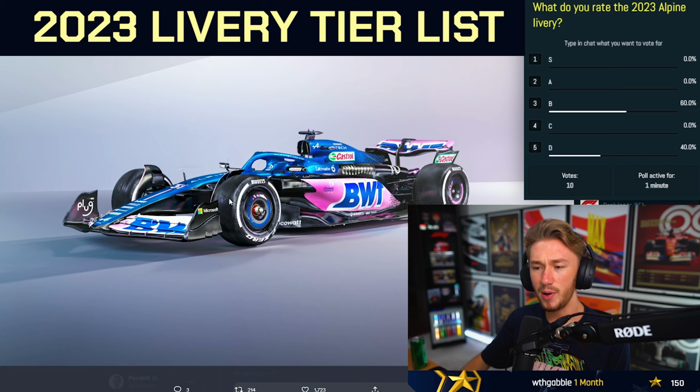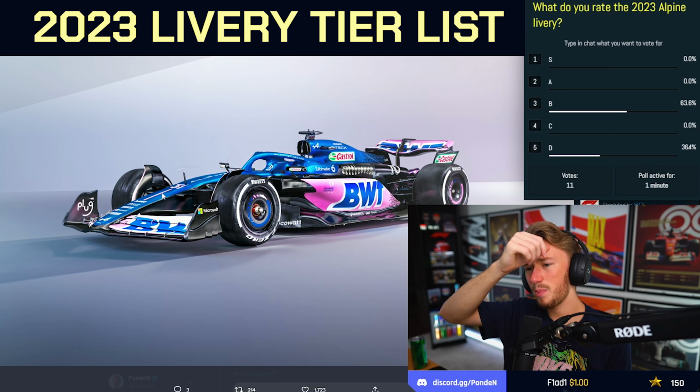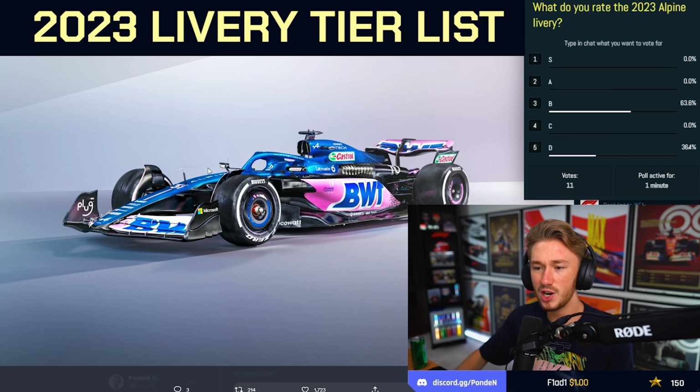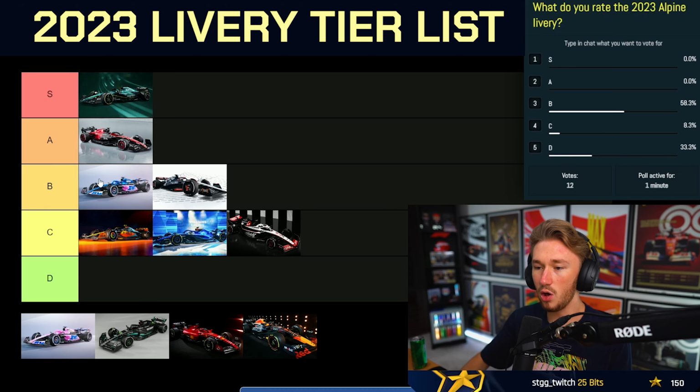Yeah, I think I rated this the worst livery last year, but I've really changed my mind. I don't think much has changed. I think they just tidied up a few things and my perception of the car has changed. I love the pink on the wheel cover as well. Yeah, it's not bad. It's not bad. So I am going to chuck it in B alongside the AlphaTauri.